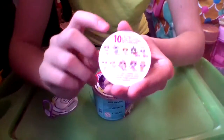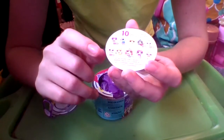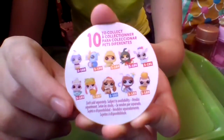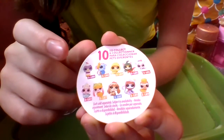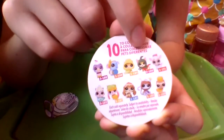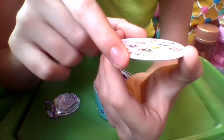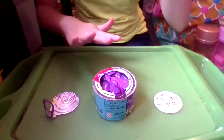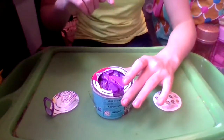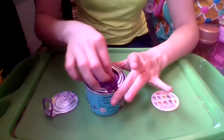Alright, so it says that there's 10 to collect, and we can see some of the pets here. So it says each sold separately. So here's all of the pets. And I know Jacqueline Puppy got this little jalapeno kitty. And then Gabriel Kitty got, I think, this little carrot bunny. And I'm not going to take a look at the back, and I'm not going to show you guys the back either, because Jacqueline Puppy said that on the back of this, it shows you your pet. So we'll save that for last.